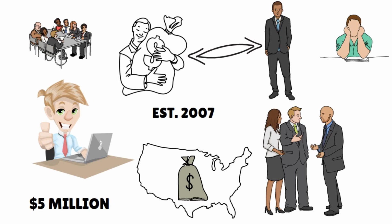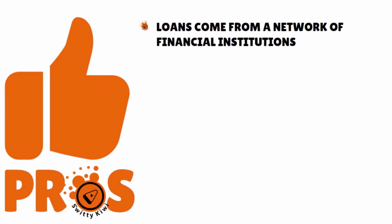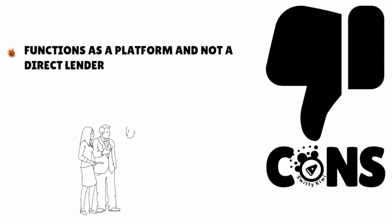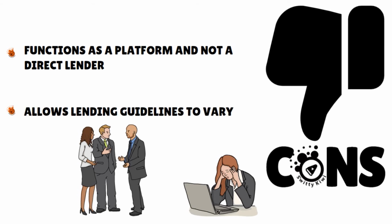One thing I want to say here, let's just kind of quickly do a pros and cons here and see where Biz2 Credit stands. The pros: loans come from a network of financial institutions, borrowers matched with loan options, and there is a wide range of loans. For the cons, this functions as a platform and not as a direct lender. I think I said that. So if you're looking for a direct lender, Biz2 Credit will not be your best bet. And another drawback here is that Biz2 Credit allows lending guidelines to vary.